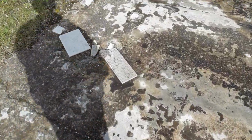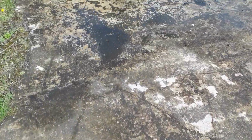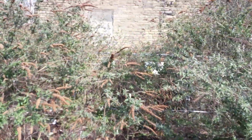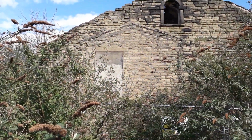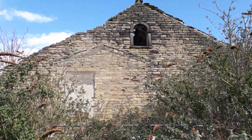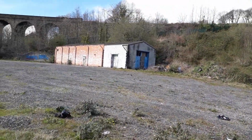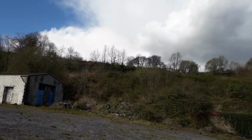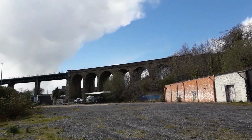Foundations. What's left of some old tiling. Possibly was tied to this, because you can just see a door, another mantle, and the outrigger of the roof, the framing. An old. See, if you look up there, all of this I do believe was connected at one point.